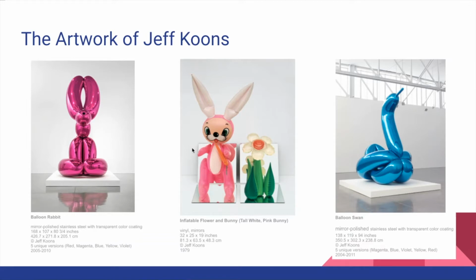And here in the center, you'll see an inflatable flower and bunny. So this is an actual inflatable bunny. And here off to the left and far right, you'll see the balloon animals that he creates. And these are made with polished stainless steel.